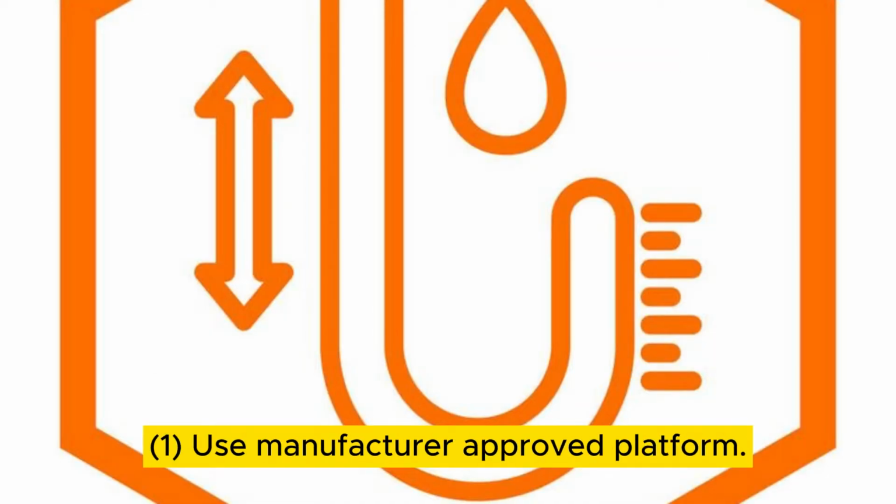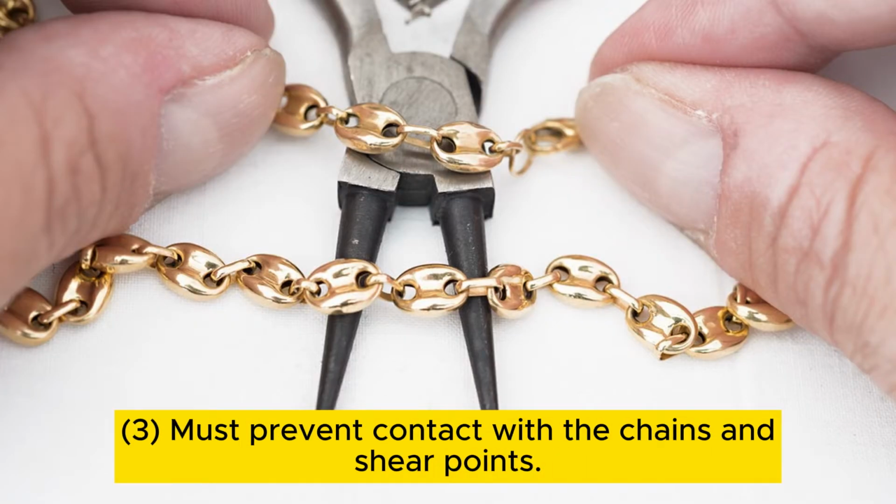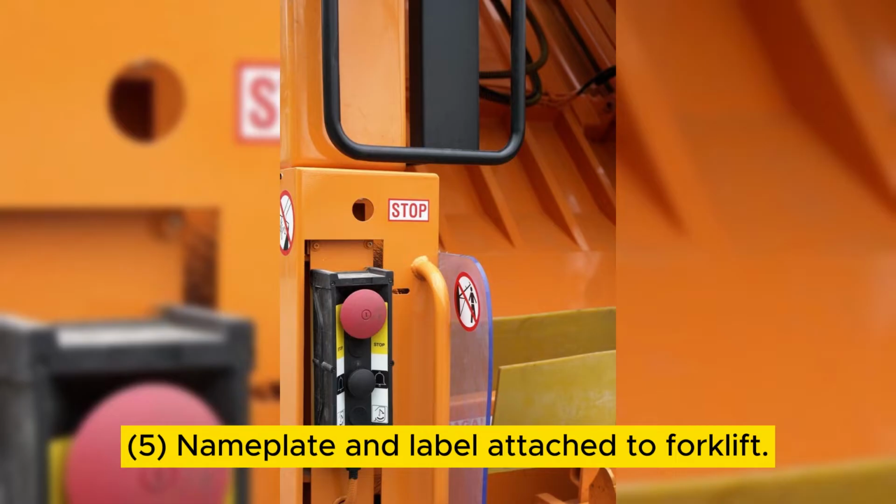Use manufacturer-approved platform. 2. Have standard guardrails that top at 39 inches to 45 inches above the mid-rail and toe board. 3. Must prevent contact with the chains and shear points. 4. Platform must secure to forks with clamp or chain. 5. Nameplate and label attached to forklift.